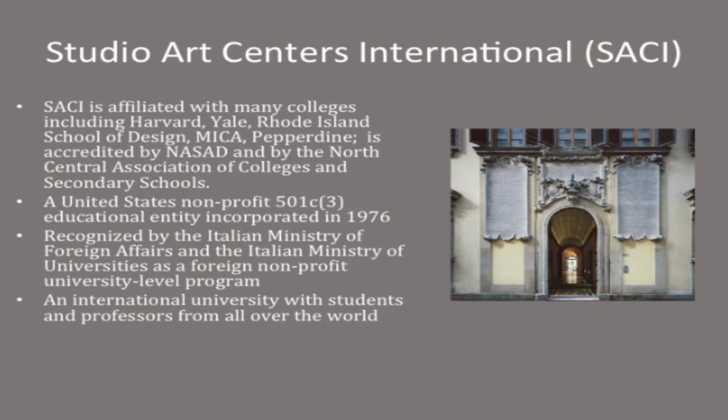Okay. So this is some information about the college. It's a NASAD accredited school. It also is recognized by the Italian Ministry of Foreign Affairs, and it's an international university with students from all over the world, faculty as well.